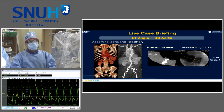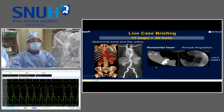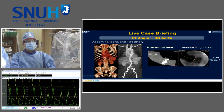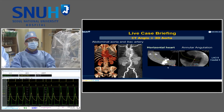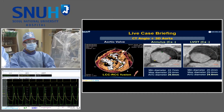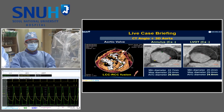CT angio shows a tortuous iliofemoral artery and calcification around the aortic arch. We can see a horizontal heart with heavy calcification because of bicuspid AS. Thus, I prefer the SAPIEN system that can be steerable over Evolut because of the horizontal heart. We can see the fusion of left and right cusp. There's heavy eccentric calcification on the non-coronary cusp. Interesting finding is there is no calcification around the annulus level or LVOT level.